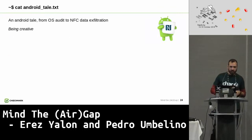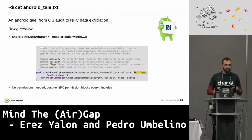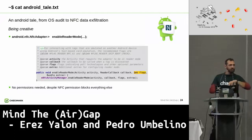So back to the NFC adapter class. While I was doing the audit, I noticed that there was no protection in this particular function. When you use Android, those who have Android know you have to give permission when an application wants to use certain resources on your phone, like the Wi-Fi card or the NFC, for example. And I noticed all functions were protected by NFC permissions, but not this particular function for some reason. So I was curious. I wanted to know what this function does. What is it for?